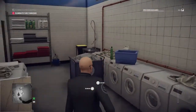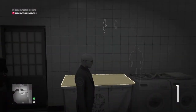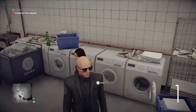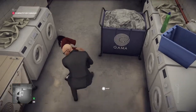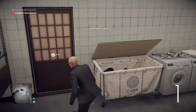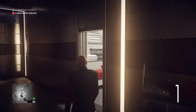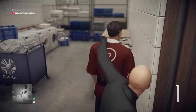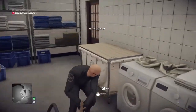And in here we will find two members of staff, and we're going to knock them both out. So while the gentleman is in the other room, we're going to knock out this young lady, hide her body in the crate provided, and just at this moment the gentleman in the next room has made his way into the room we were just occupying. So we're going to get behind him, knock him out, and hide him with his friend in the crate.